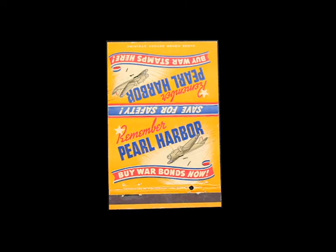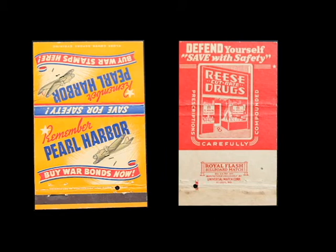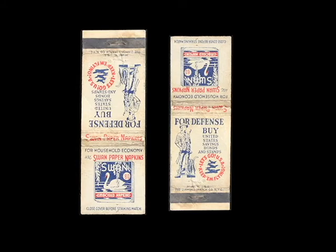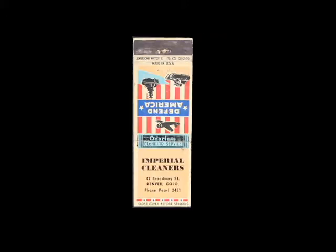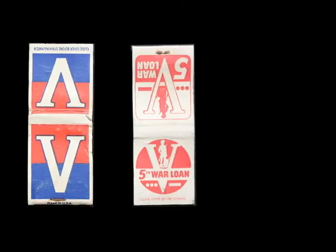Remember Pearl Harbor was the rallying cry, and Hawaii was the home front. Now check out this extra wide matchbook. Isn't it beautiful? On the inside, Reese Drugs. Remember, these were advertisements primarily. Hence, you were not a patriot if you didn't buy Swan's paper napkins. Imperial cleaners, rebel scum not welcome. Imagine your dry cleaners have a business card, and on that business card is a tank, a battleship, and a warplane. Here are straight up V for Victory matchbooks.